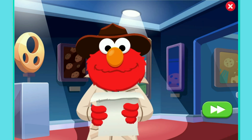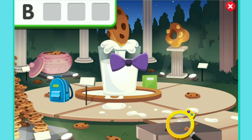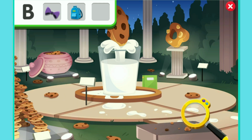What's this? It's a clue! The letter B. Bow tie! It's a clue! Keep looking for more clues that begin with the letter B. Backpack! Another clue! Let's find one more clue that begins with the letter B.